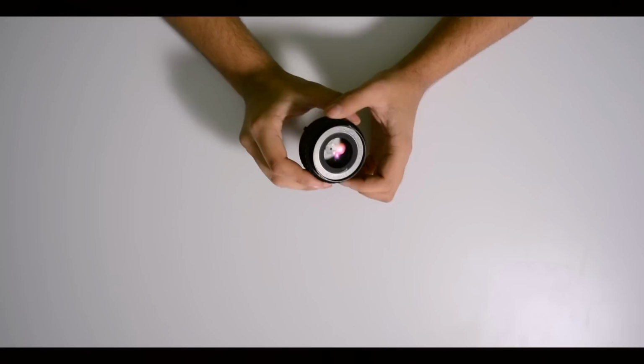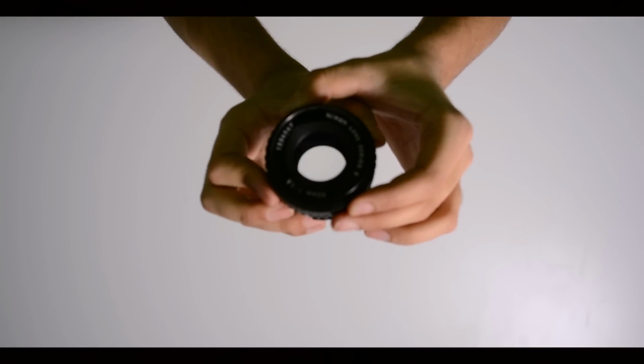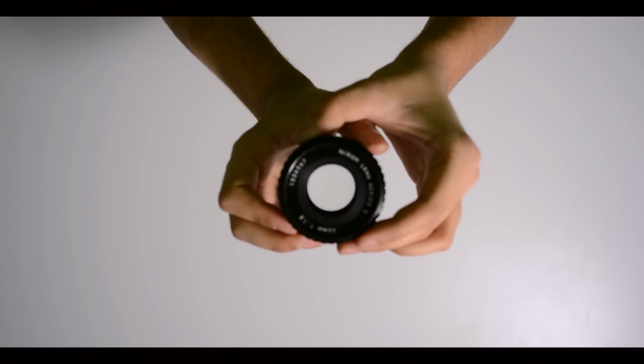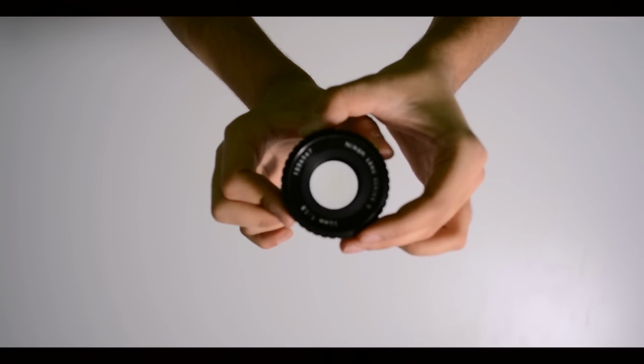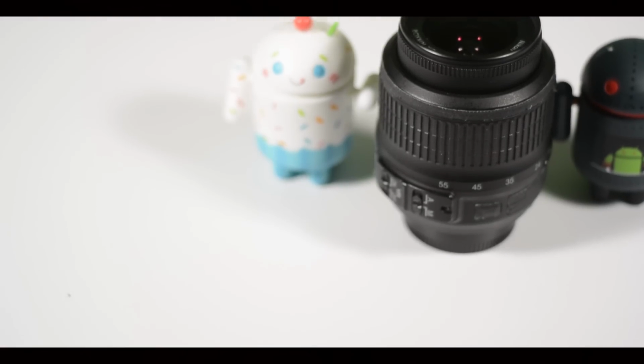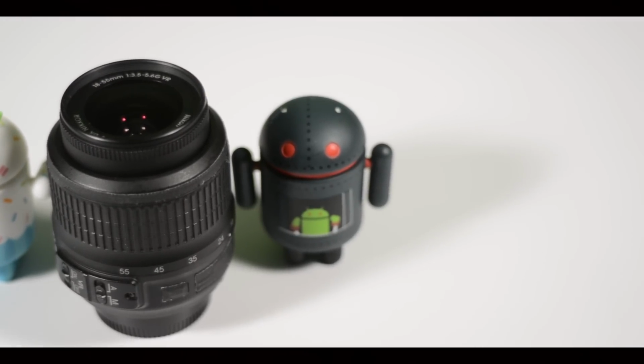Some of you may be thinking, well, how does this help me? I don't shoot Nikon. Well, because you don't have to worry about autofocus or anything, you can actually just throw this lens on an adapter and get it working on pretty much any camera system. Another lens I use a ton is actually the kit lens. It is pretty decent for a beginner lens, and the image stabilization is super awesome for handheld shooting.